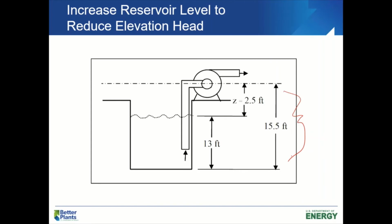Here's an example where you might have something where you could increase the well height to be a little bit less, just let it fill with a little bit more water before you start pumping it out, okay?